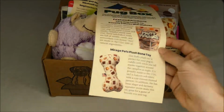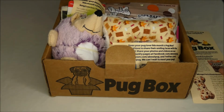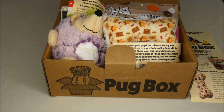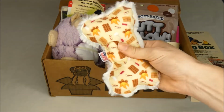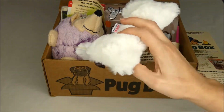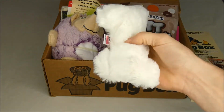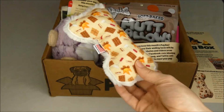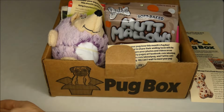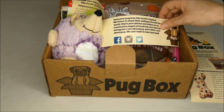Here's some information about what we're getting in this box. Every box is themed, which I think is pretty cute. The theme of this one is basically an outdoor, camping experience type box. So we have this little squeaky toy. Now again, this is a little plush toy. It's going to be easily ripped apart by a dog that's a heavy chewer or a larger breed. So keep that in mind when you're thinking about ordering this.